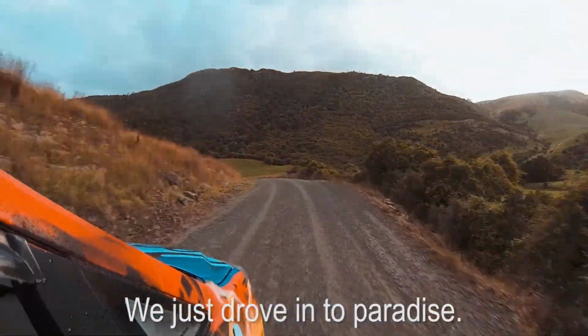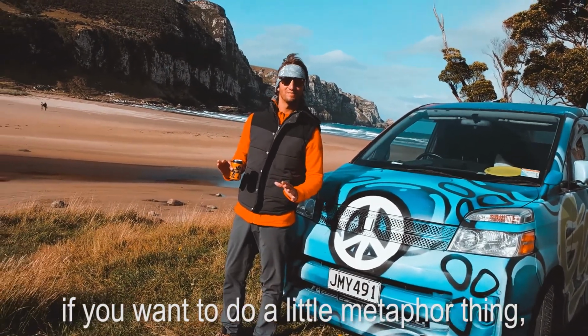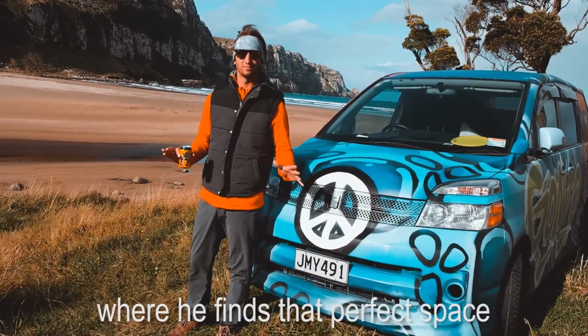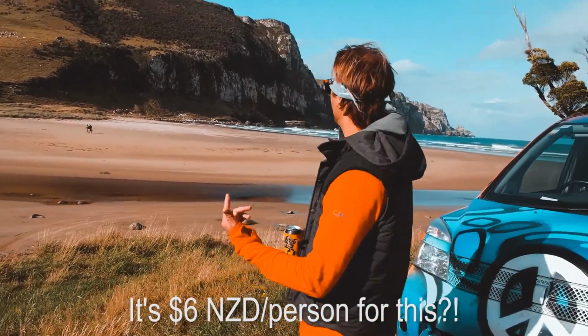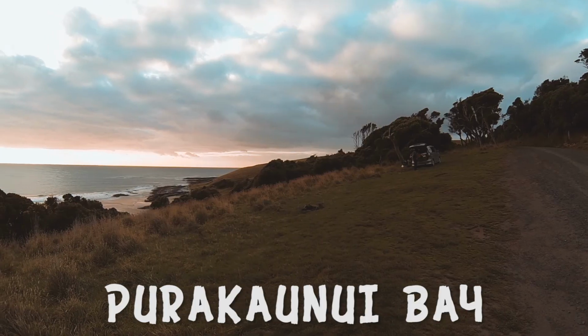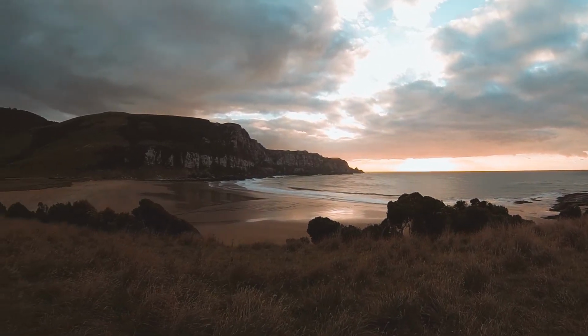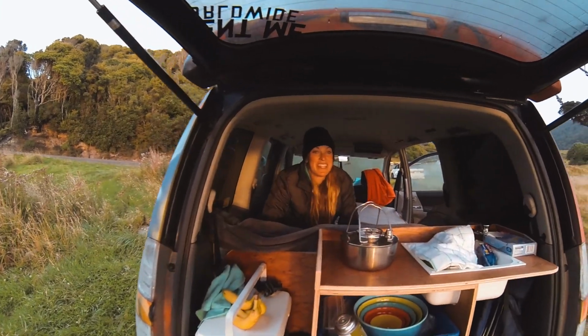Drove into paradise. This campsite, if you want to do a little metaphor thing, think of Leo on the beach where he finds that perfect space. This is our beach. It's $6 a person. Well, this is the most beautiful campsite I've ever seen.